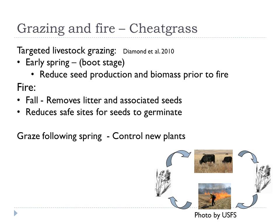But by integrating those two managements, they achieved a control and a suppression of that cheatgrass population that wouldn't have been possible, at least not in that time frame, using any one of those methods alone.